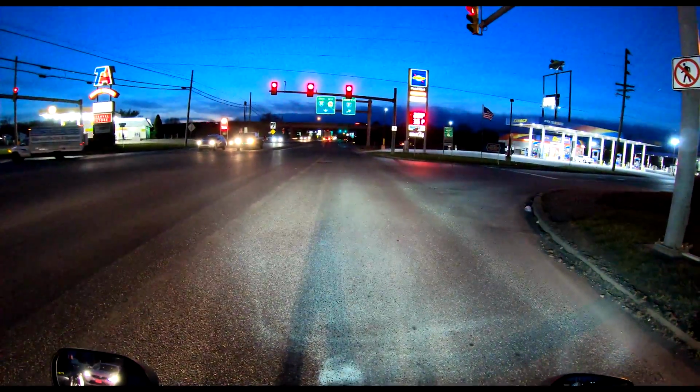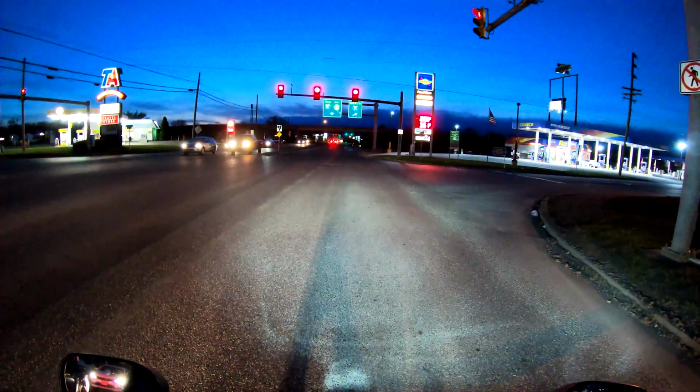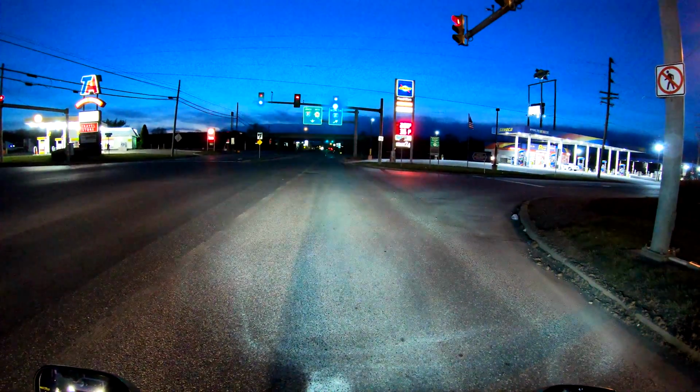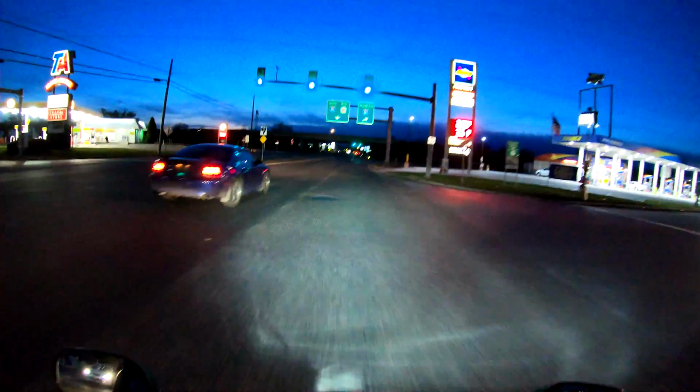Oh boy, we got a Mustang beside us. Hopefully it doesn't hit me. No Mustangs. Bet you he tries to race me. Oh, would you look at that?